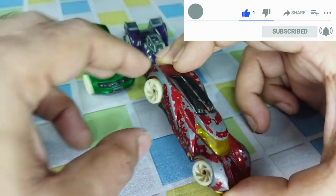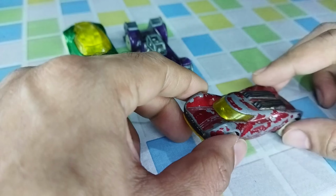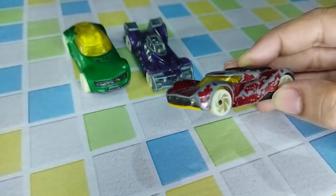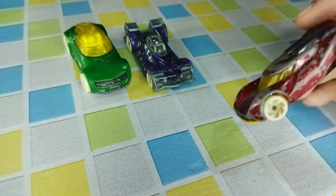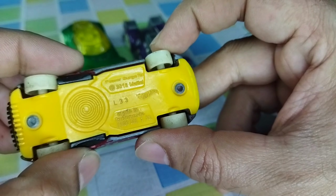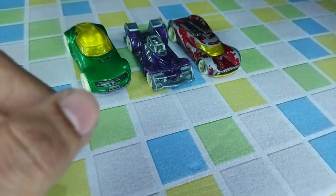The third one. This is the third one. See, it looks like a Koenigsegg Agera. If you see the front, it completely looks like an Agera or a Regera. See this portion, it looks the same. However, it's not Koenigsegg, it's again a Hot Wheels design. The name is Power Surge. You can see 2015 metal, made in Indonesia. I'll put it over here.